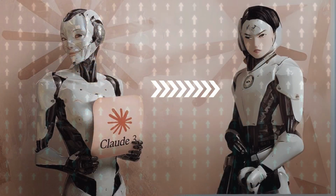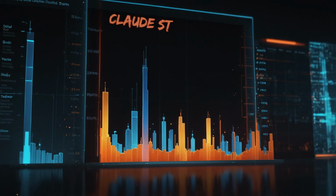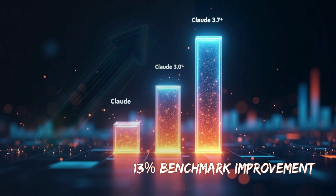The best thing which makes this model superior to its ancestors is that the software engineering benchmark is 13% higher now. Wow, 13% improvement is just insane.